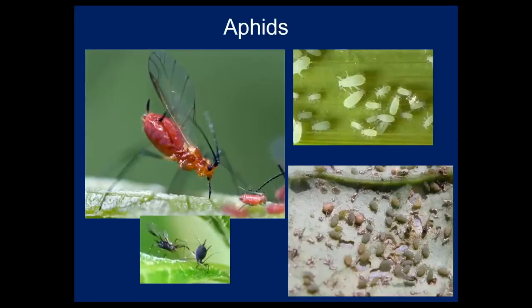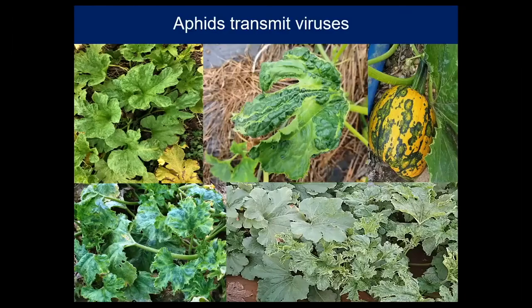Okay, I talked about aphids earlier. The one thing I wanted to mention about aphids is they transmit viruses, and they do this very well. They're very good at transmitting viruses. And sometimes the virus is rather mild, what it does to the plant. Other times it's much harsher, what the virus does when it gets into the plant. But these are called mosaic viruses, and there's many mosaic viruses, many different types. And the aphids carry almost all of them.